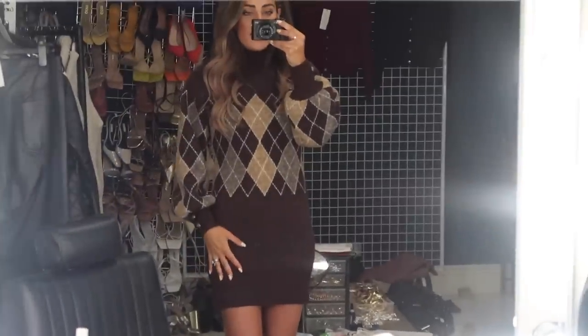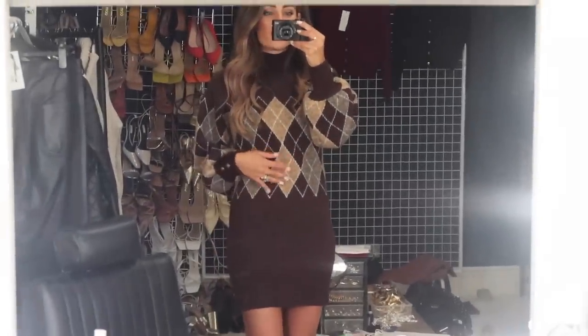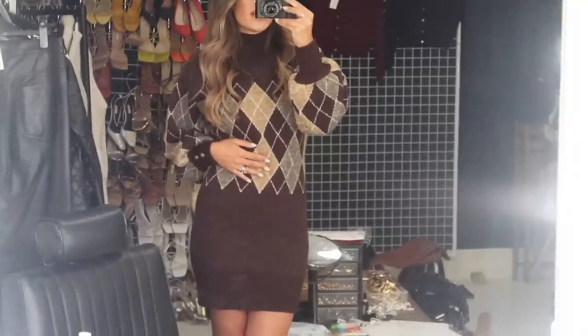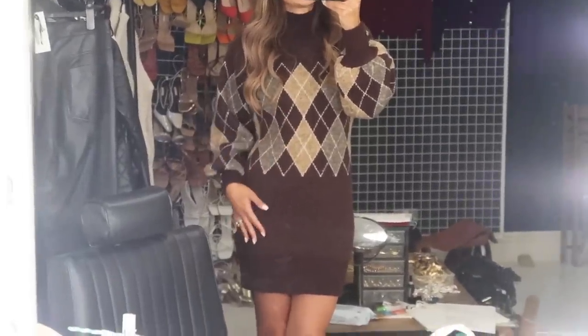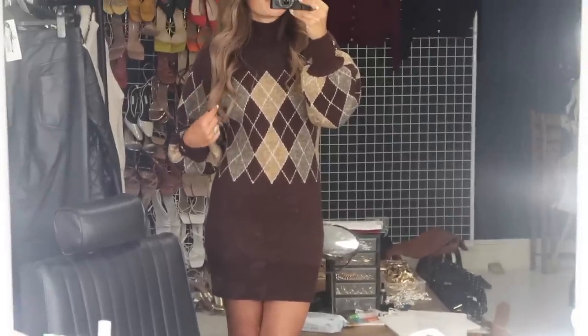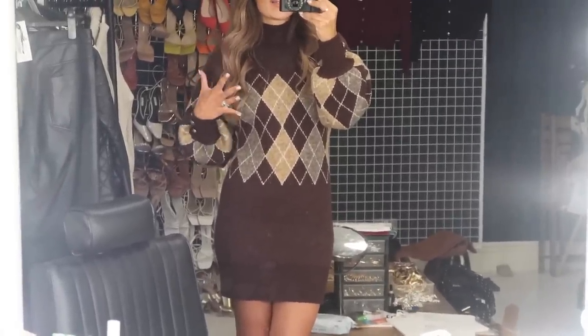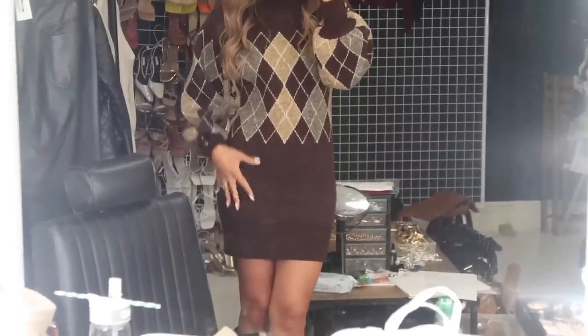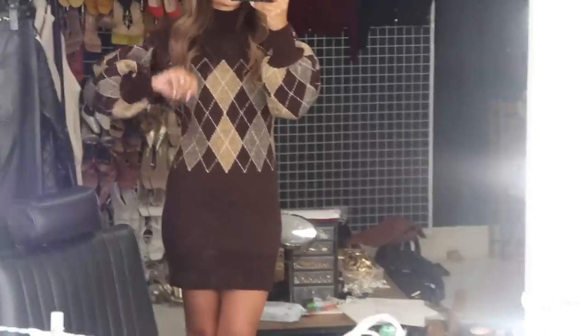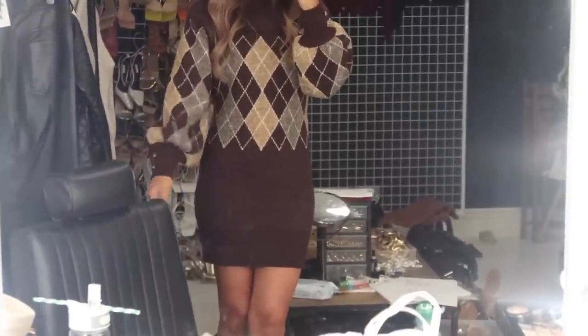So, say hello to the Argyle print of dreams. This was something I wanted in my autumn winter wardrobe last year, and I couldn't find the jumper dress that I wanted. And so when we set about planning this collection, this was first on my list. A really beautiful and soft, but also detailed knitted dress.